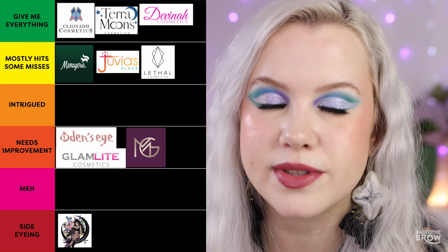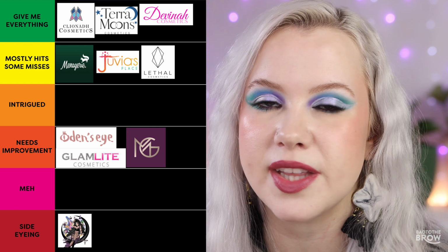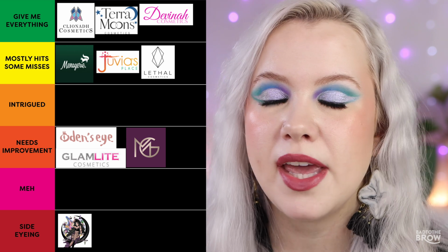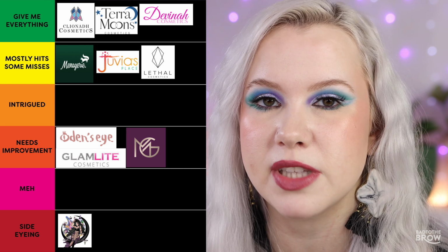I love Kaleidos. I absolutely love their packaging. Their packaging is just such a treat to look at, and I'm just always in awe of what they come out with. And they also have some really great products. The only product I haven't liked from them is the eyeshadow primer base, whatever. I really don't like that one. Even with their eyeshadows, it really wasn't good.